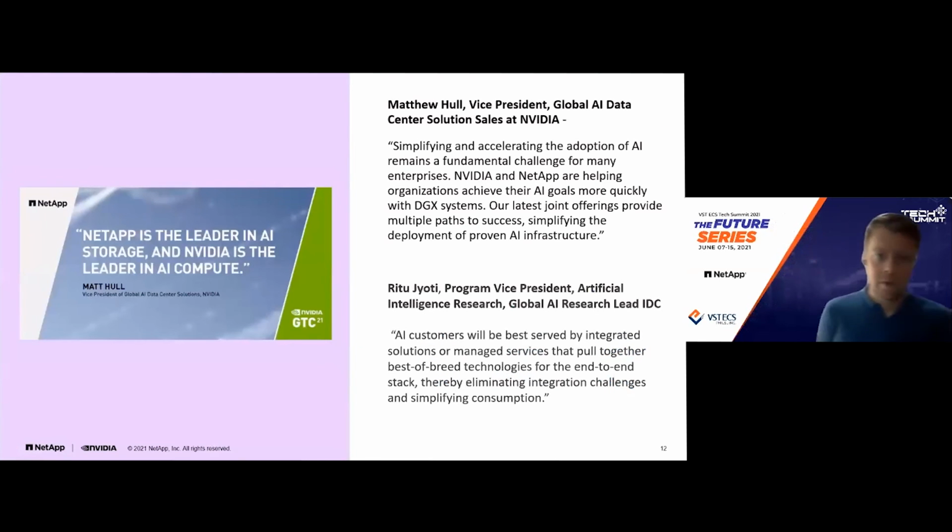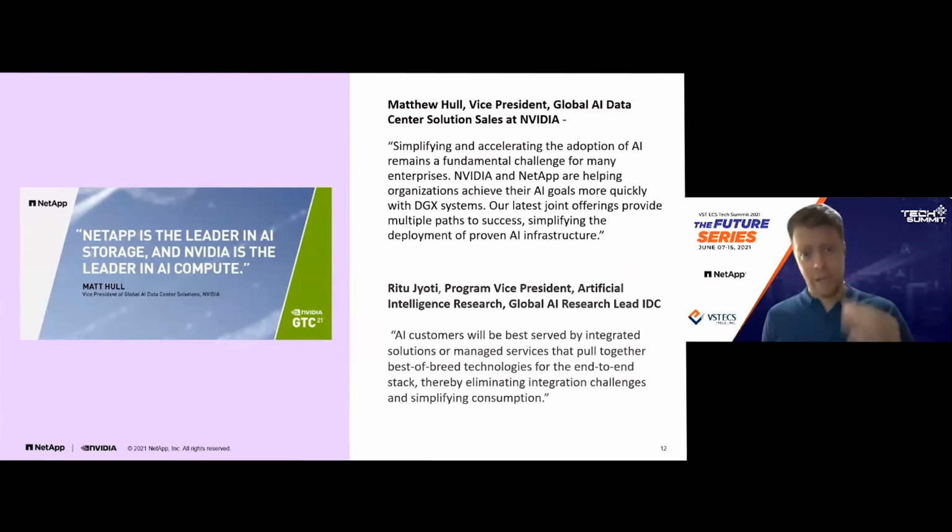And so finally, I'll leave you with two quotes. I won't read them out to you, but I would suggest that you take a moment to read these and really try and digest what the implications are for what customers are looking for. From my perspective, when I read this first quote from Matt Hull, who's the Vice President for Global AI Data Center Solutions at NVIDIA, what he's trying to indicate is that the paths to success for customers are many, right? They may be looking at multiple different variants of AI infrastructure to support those different initiatives, because AI is incredibly important to companies looking to stay ahead of the game. And so, as compute, networking, and storage providers, we need to give our customers many different ways to achieve that success.